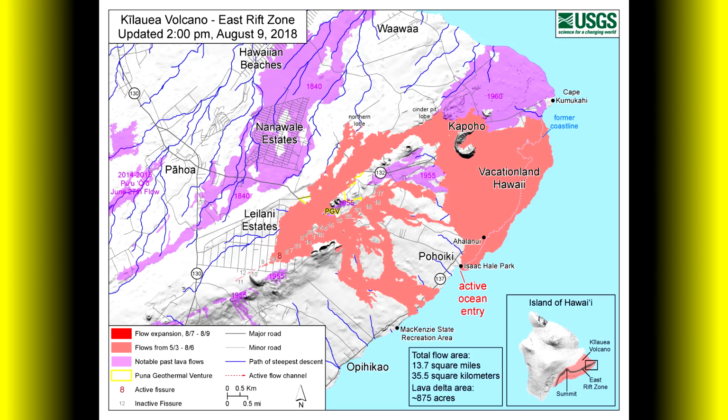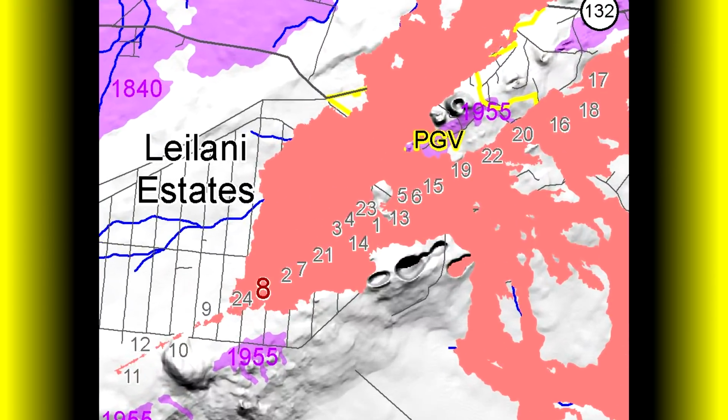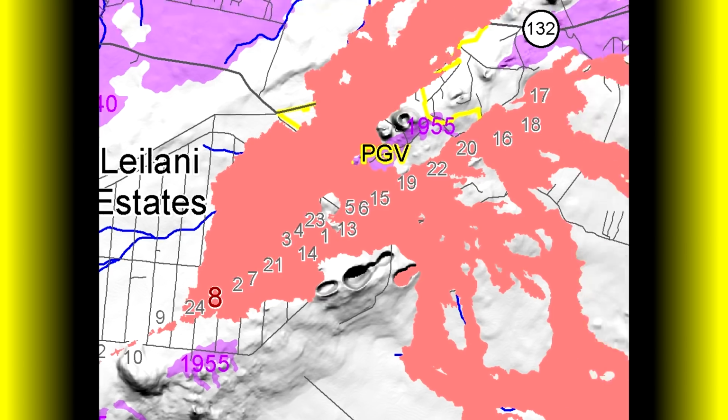On Friday, August 10th, 2018 at 1:17 p.m. Hawaii Standard Time, USGS reports a small lava pond remains in the Fissure 8 cone. Observations yesterday, August 9th, show the pond to be largely crusted over with only minor areas of incandescence. Fissure 8 and the channel leading from Fissure 8 show no sign of reactivation. Fissures 9, 10, and 24 uprift of Fissure 8 and the downrift fissures 13, 23, 3, 21, and 7 continue to steam, but are not incandescent.